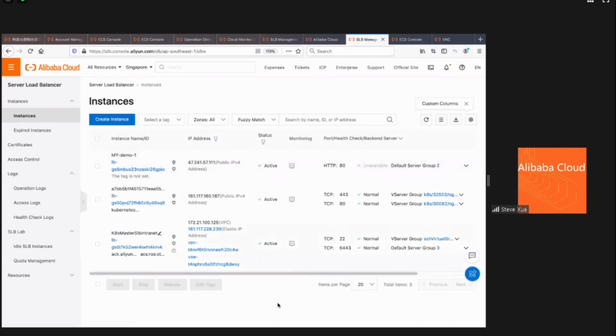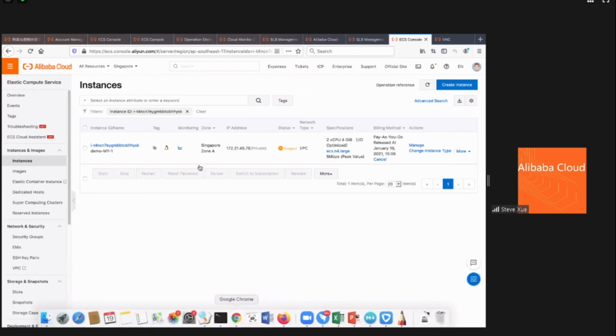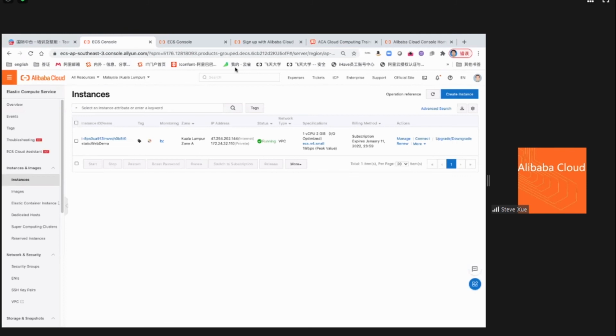And this is what I'm going to show you in the demo. But this one doesn't have a real service running on it, so it looks a little bit not very vivid, right? What I need to do is show you how I can set up a real environment. So this time, I'm going to go back and show the lab environment.